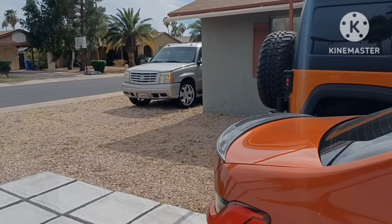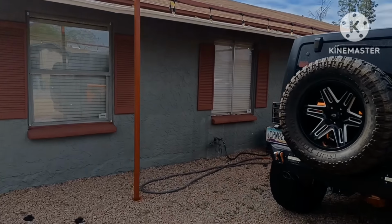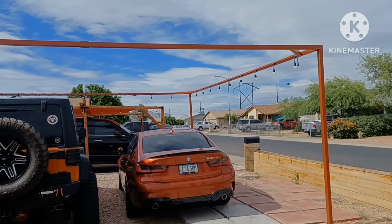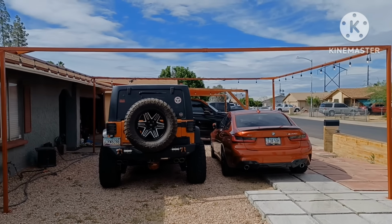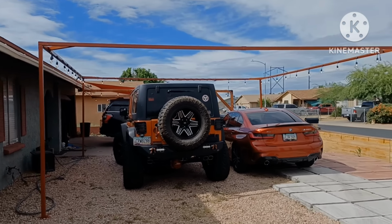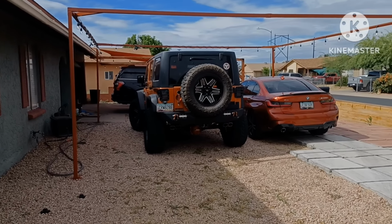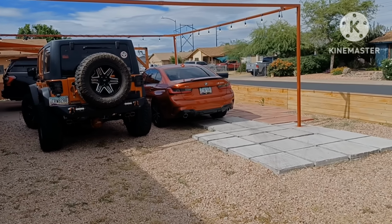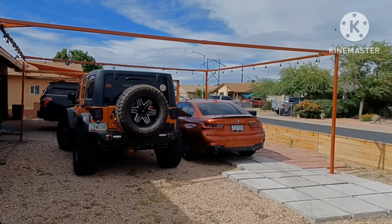Let's see something real quick, because this is how you drive in like this. It's going to be lights hanging on both sides, and the big canopy hanging over the other cars over there. It's going to be nice and lit up at night. Looks like a dealership over here. I got to scoot those cars farther apart. The Jeep's going to go closer to the house, or I might switch sides, put the Jeep where the Beamer is and move the Beamer over. But it's going to look like that.